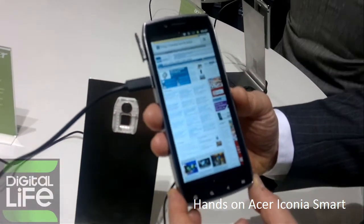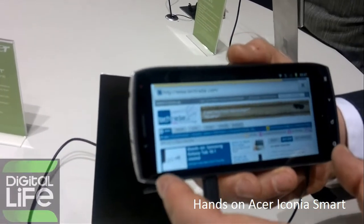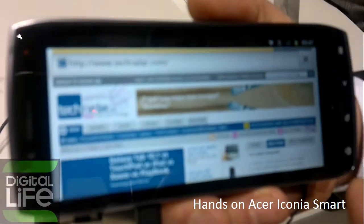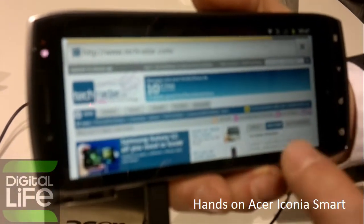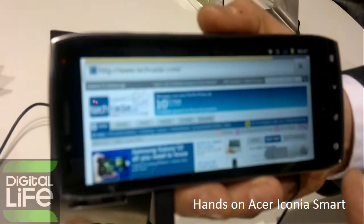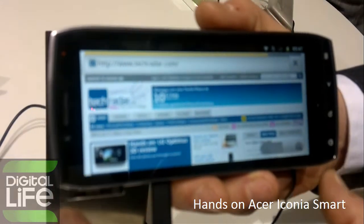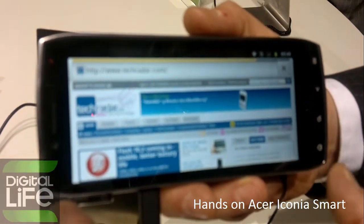Another feature related to this product: you can web browse using the full standard page. You don't need to scroll left to right and right to left, but you only need to scroll up and down, because the sides will allow you to completely use the available screen for your web browsing.